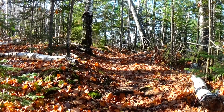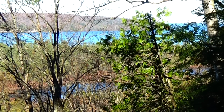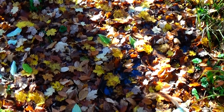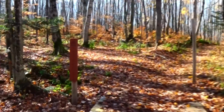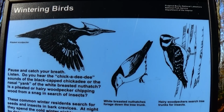In my opinion, hiking from the Munising Falls Trailhead to the Cliffs Campground, the end of October or early November is the best time, because you would never get views like this with leaves all over the trees. Of course, the only one minor negative is that you get these leaves covering all the wet spots, and my feet have gone through a few times. And we'll be staying on the North Country Trail. And here's a sign showing some of the winter birds in the area.